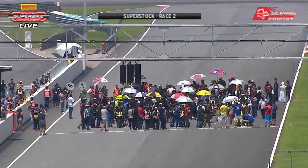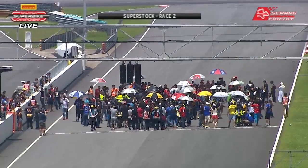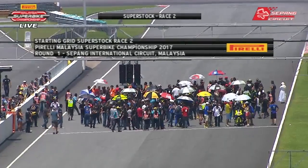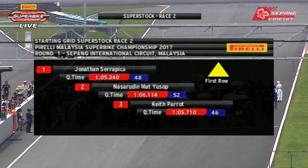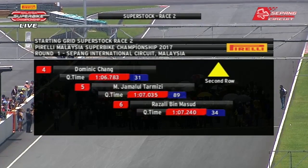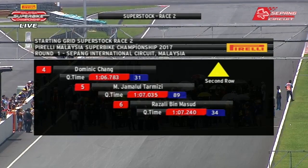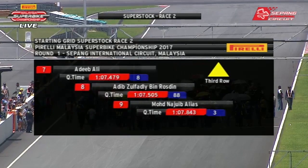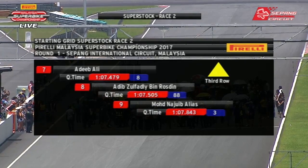Right, we've got 22 bikes now taking their places on the grid. Very, very hot. We can see the umbrellas out there. On pole position, row number 1, is Jonathan Serapika of Switzerland, riding number 48. Alongside him is Nasruddin Mat Yusof. Incidentally, Nasruddin, riding bike number 52, won race 1 yesterday. And alongside him, in third place on the grid, is number 46, Keith Parrott. Nasruddin won yesterday with the BMW S1000RR, beating Keith Parrott in second place and Jonathan Serapika, the pole sitter, in third place.